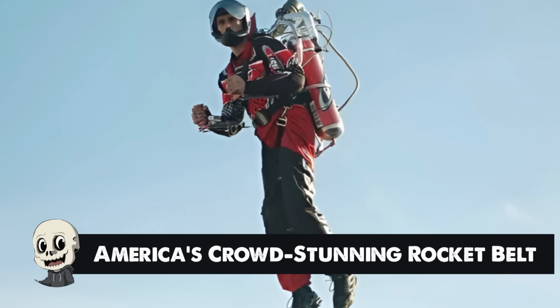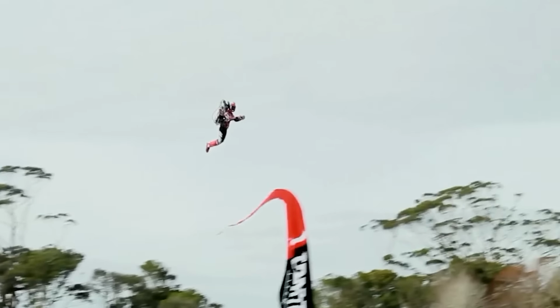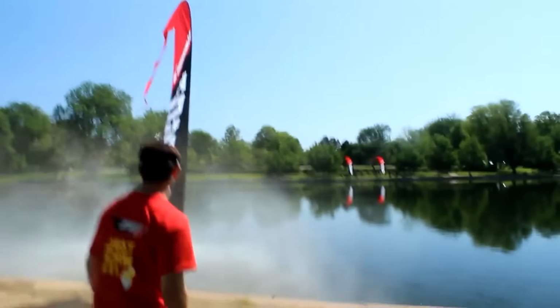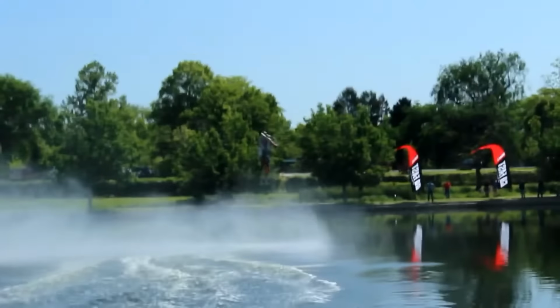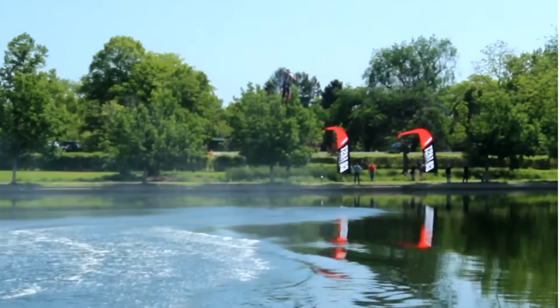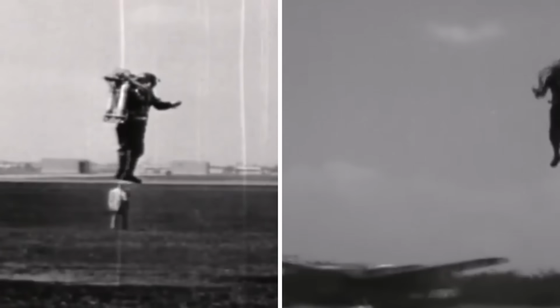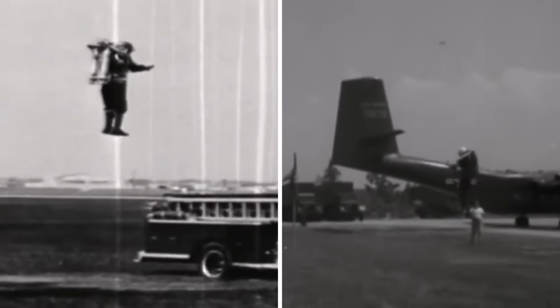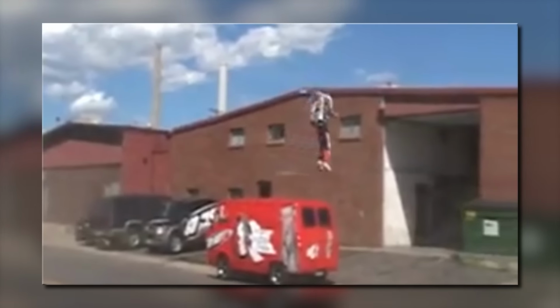America's crowd-stunning rocket belt. Backflips in mid-air, hovering above stadiums, and roaring flight in under 30 seconds. That's the Jetpack International H202, one of the boldest public performance jetpacks ever built in the United States. Developed by Jetpack International, the H202 is the spiritual successor to the 1960s rocket belt, but with a modern twist. It's powered by hydrogen peroxide, which reacts with a catalyst to create high-pressure steam, blasting through dual nozzles and pushing the pilot into controlled flight.